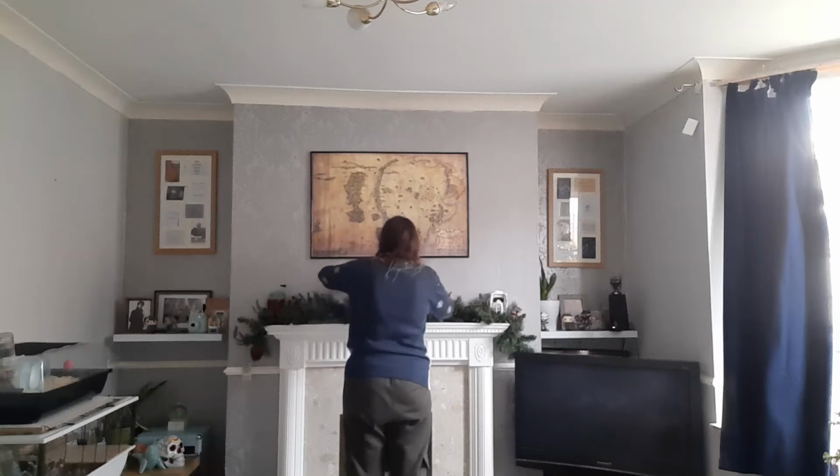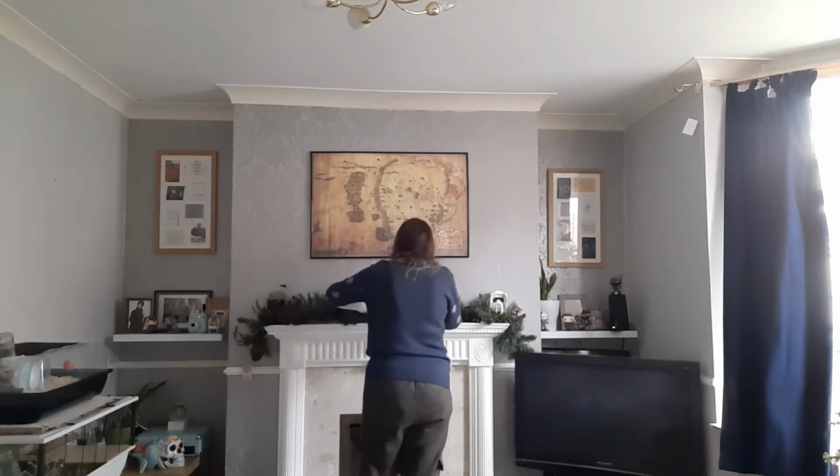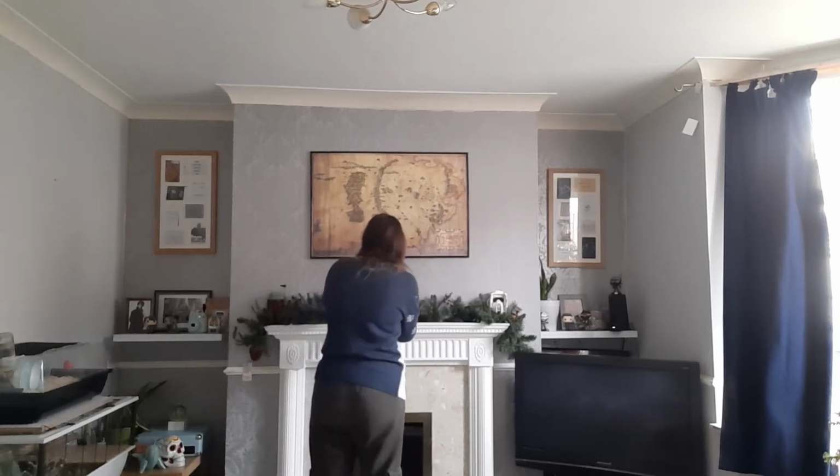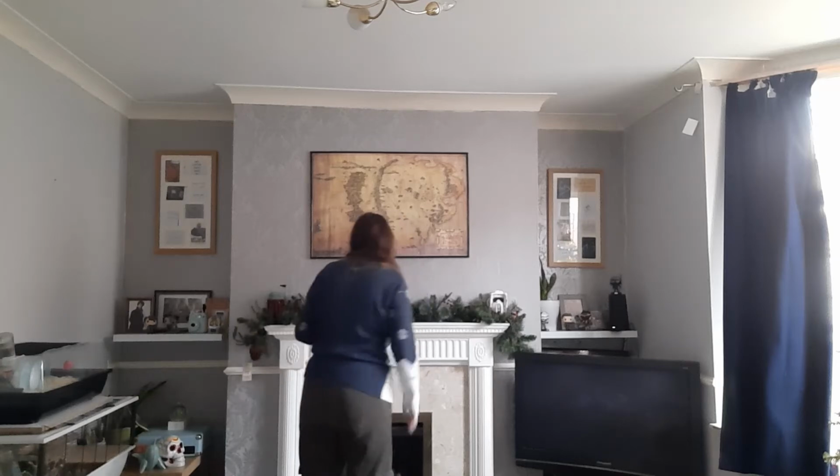I don't even know if you'll be able to see it over the bush. I'm definitely going to have to rearrange the bush around it. Okay. I think that's the best I'm going to get. She says, readjusting it all. I think that's the best I'm going to get. How does that look?